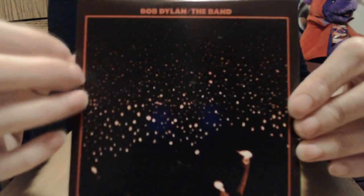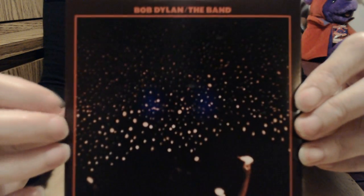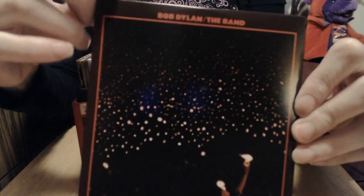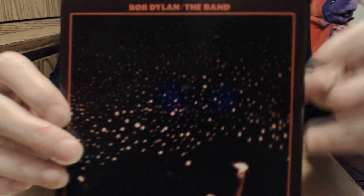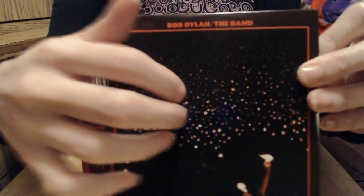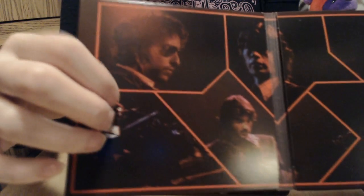Here is a live album. Bob Dylan and the band, Before the Flood. If you guys are a fan of the band, they were originally Bob Dylan's band, and they formed their own little group and made some great music. Levon Helm just recently passed away not too long ago. This is a great album though, I like it.